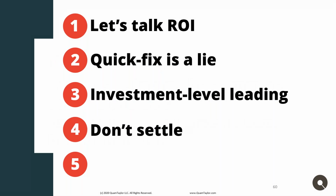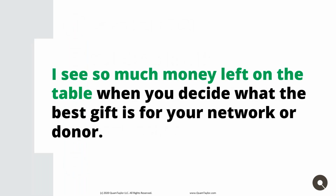Okay, number 4, don't settle. Do not settle, especially during COVID. Don't settle going forward. Here's what I mean. I see so much money left on the table when you decide what size gift your donor can give, right? Or you say, oh, no, I don't have that network. My network wouldn't give that. Do you have access to their bank account?